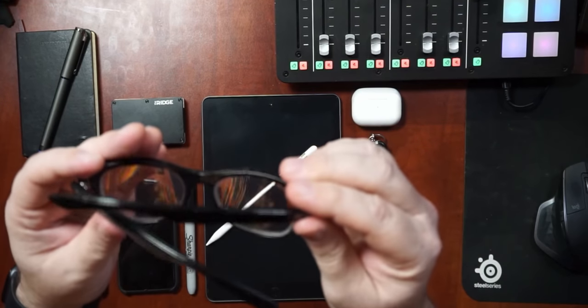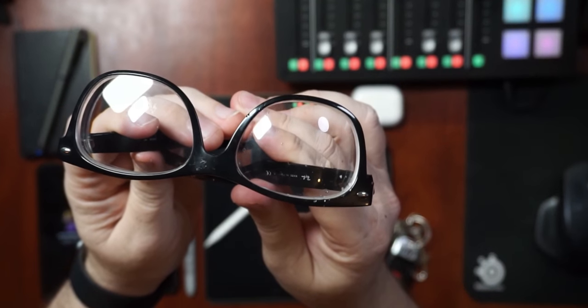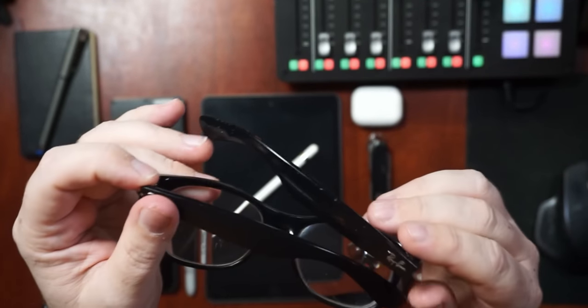I'll show you. They're all chewed up. Maybe you can't see. Yeah, now you can see. Look at that. They're all bent, out of whack. It's just a mess. So, wearing sunglasses. Don't like it, get over it, okay?